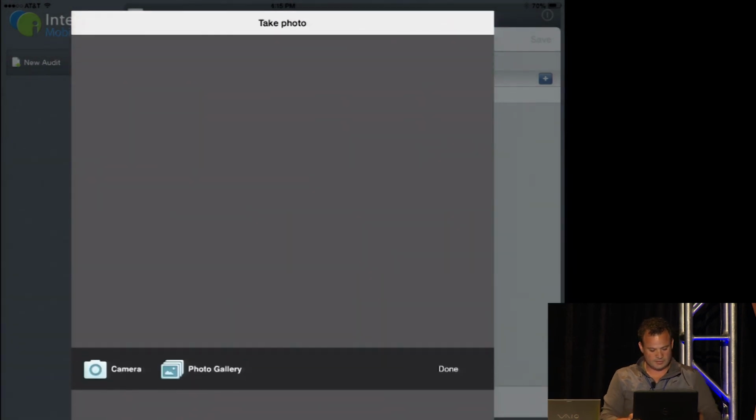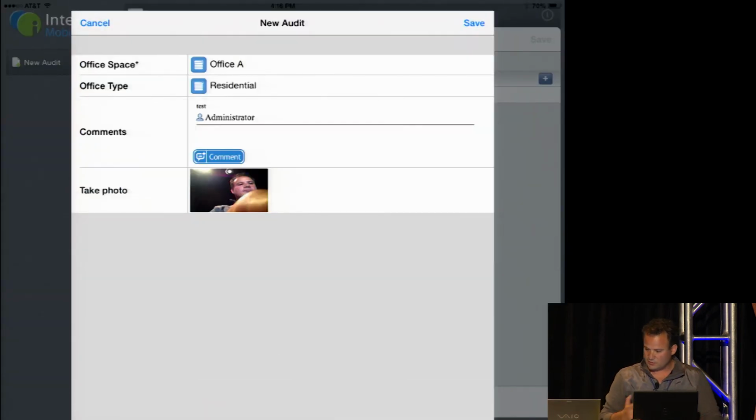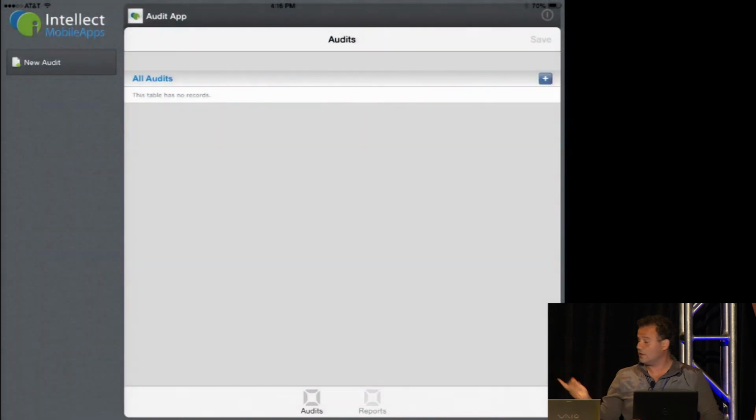I can take a picture as earlier taken. This one I'll take of myself, actually. Where is it? Oh, it's actually on the back. And pretty much it's going to store the data directly on the device and also on the server.